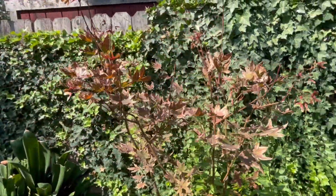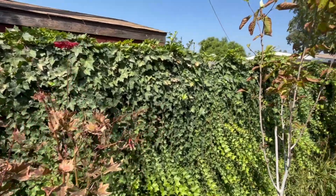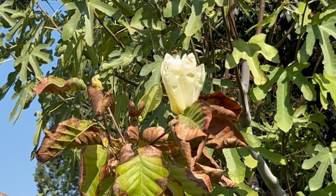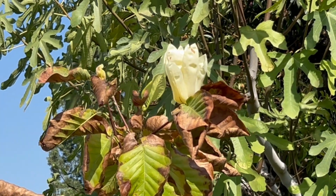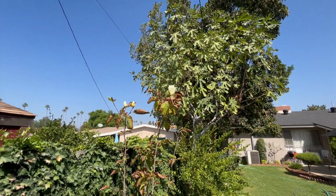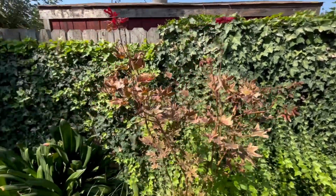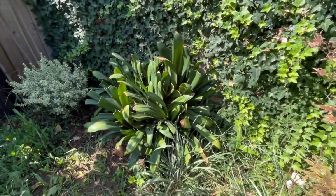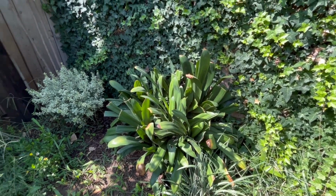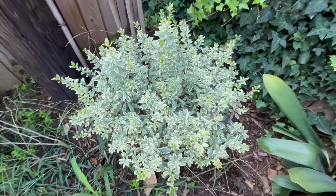We've got the Bloodgood Japanese maple. Oh, and this is a better angle over here. Hold on. There we go. It's a beautiful blossom. I don't know if it's fragrant, it's a little bit too tall up, but I thought that would be really nice for a background for the yard. The clivia will start covering again because it's going to be just a little bit too warm for it. Pittosporum tenuifolium back here.